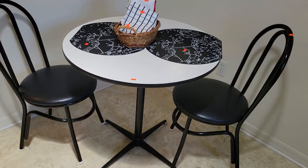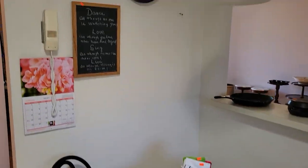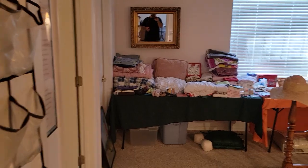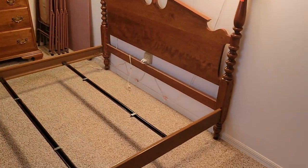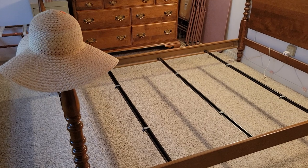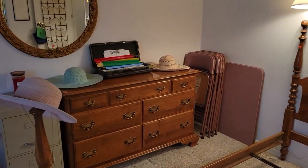All right, we have another nice little bistro set for the dining room kitchen. Great there. Beautiful pictures. All right, we're going to go into the master here. We have a nice queen size master bed here. Beautiful, beautiful condition. No mattress and box spring, but that's okay because the bed itself is in wonderful condition. Has a matching dresser over here.